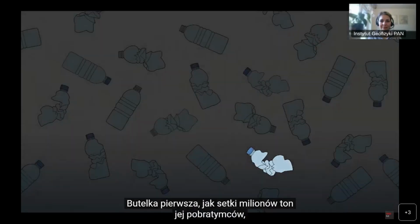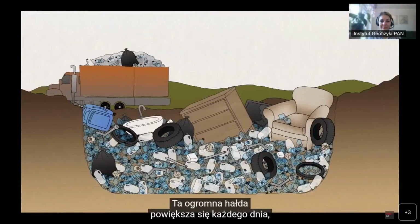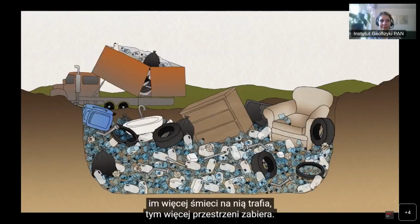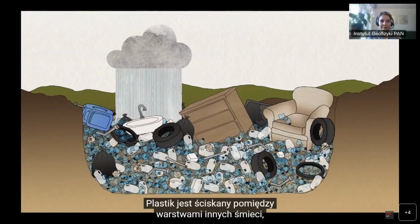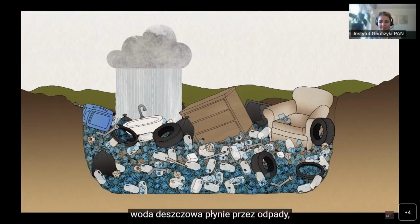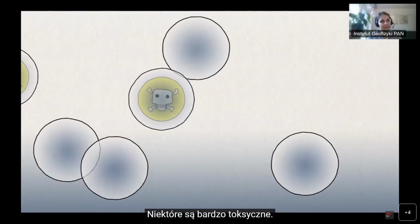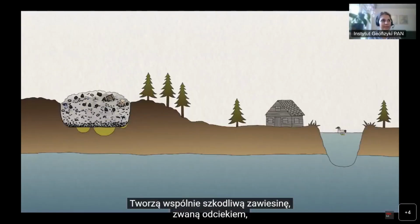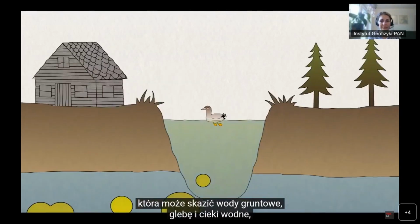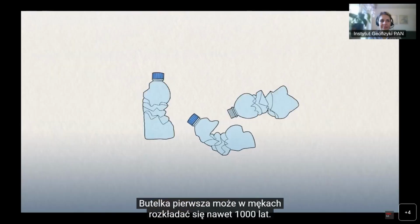Bottle 1, like hundreds of millions of tons of his plastic brethren, ends up in a landfill. This huge dump expands each day as more trash comes in and continues to take up space. As plastics sit there being compressed amongst layers of other junk, rainwater flows through the waste and absorbs the water-soluble compounds it contains, and some of those are highly toxic. Together, they create a harmful stew called leachate, which can move into groundwater, soil, and streams, poisoning ecosystems and harming wildlife. It can take bottle 1 an agonizing 1,000 years to decompose.